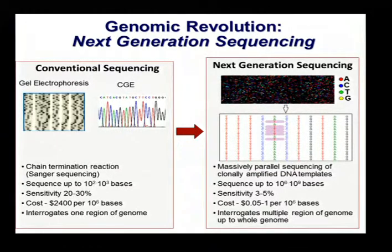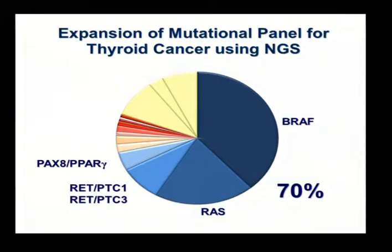Next generation sequencing is a whole different thing in that you are able to massively parallel sequence clonally amplified DNA templates on the order of 10 to the 6 to 10 to the 9 bases, and now the sensitivity drops significantly to 3 to 5%, as does the cost. And perhaps most importantly, you're able to rapidly interrogate multiple regions of the genome, indeed up to the whole genome. And this gives us much greater power to ask bigger questions.